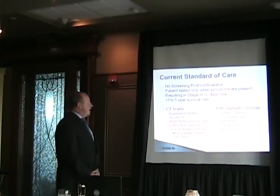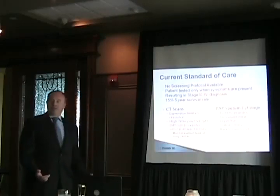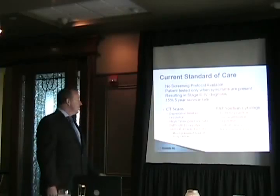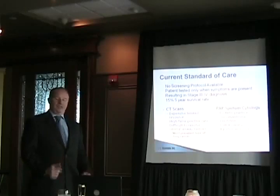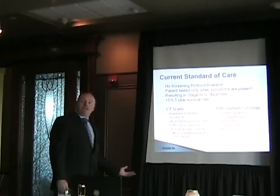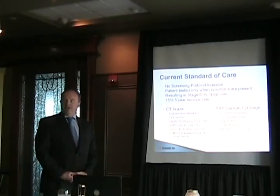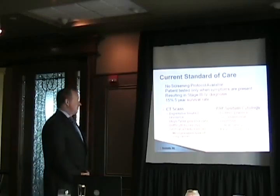The standard of care now is CT scans, which are relatively expensive and rare assets. People don't go on a screening program to them. Basically, that's used when you present with symptoms, and the symptoms are pain in the chest, shortness of breath, things like that. That basically means that you're already at the end of the lung cancer development process, stage 3, stage 4, and at this time it's pretty much a death sentence.